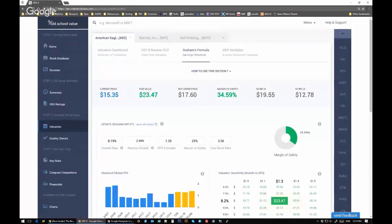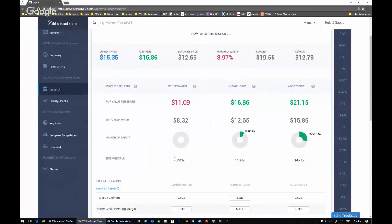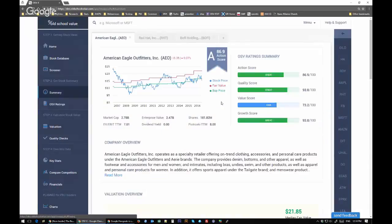The Graham model shows that it's 23.47. And then if I do EBIT multiples, where the conservative estimate is 7 times, the normal estimate is 11 times, and the aggressive estimate is 14 times EBIT, then this is the range I get. And so the final valuation I get is a valuation of 19. So on the valuation side, it's undervalued, but I still wouldn't invest in this because of what I'm seeing in the retail sector, in the retail industry. And I have a pretty good gut feeling, it could be wrong, but it's pretty good that the quality and the growth will go down.